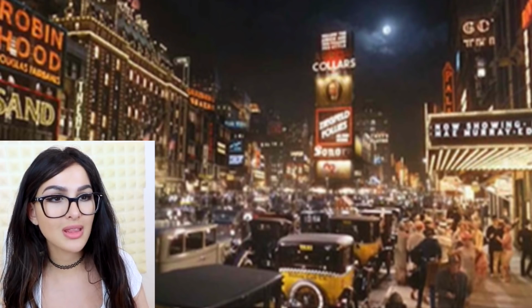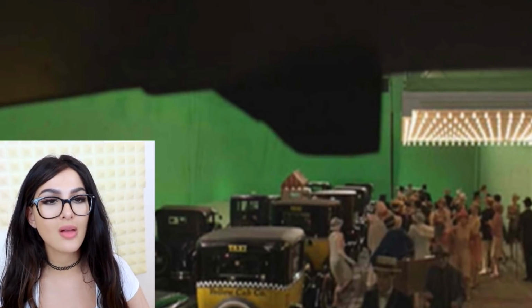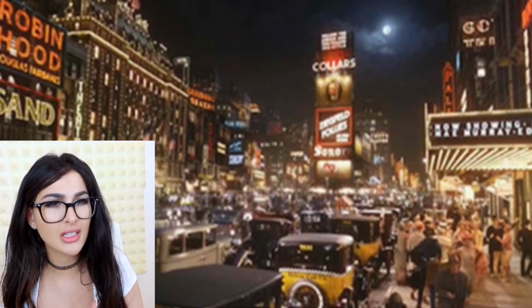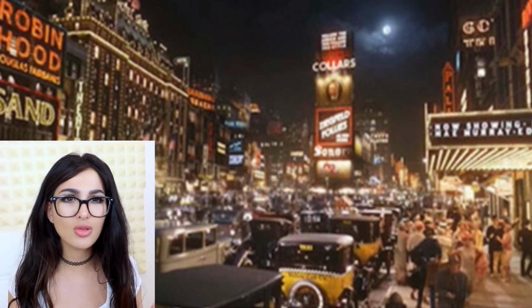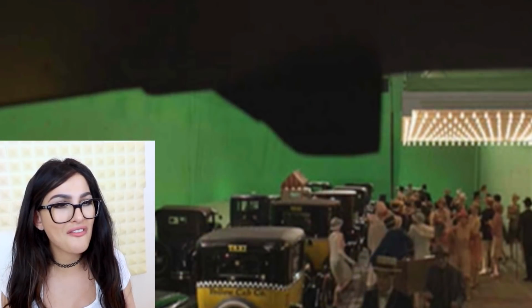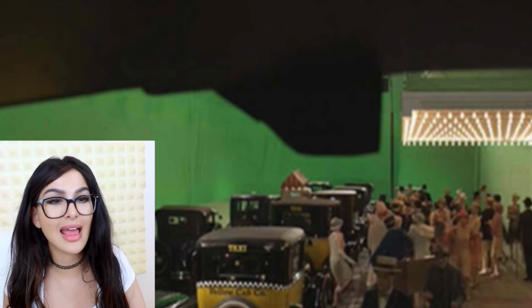Whoa, The Great Gatsby, they green screened the entire city. You know, I always wondered how they did this. How do they get so many cars? How do they get so many people? Do they shut down the city? No, if it's something like New York, how do they shut it down? They literally can't. And this is how they do it. This is answering so many questions that I never thought I needed the answer to. Like, wow, I'm mind blown.